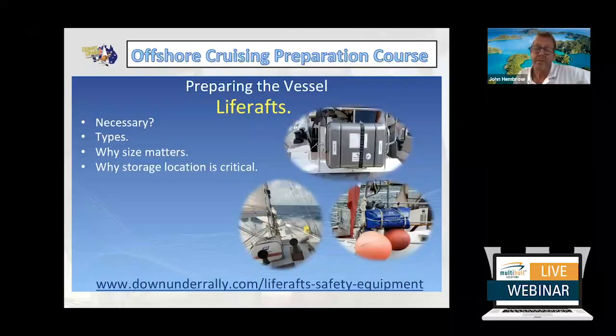Again, you'll see a picture of the monohull there where the life raft's nicely secured underneath the boom, which is all fine and dandy, unless, of course, we happen to be unlucky enough to be dismasted and now the mast is over top of that life raft, or worse still, damages the canister and makes the life raft no longer operable. So give some thought to that. Obviously, the top photo there in my world is the best option. It's on the cockpit on a purpose-built bracket so that it can be easily deployed.